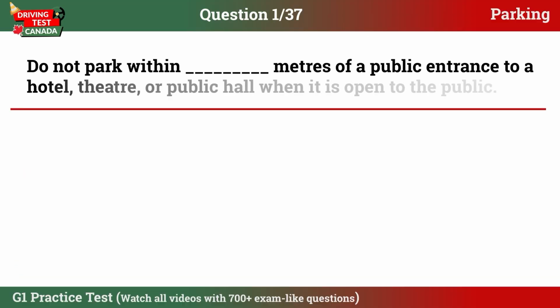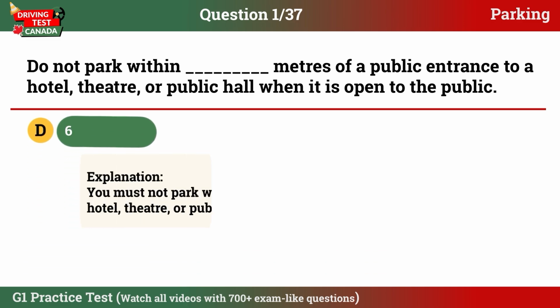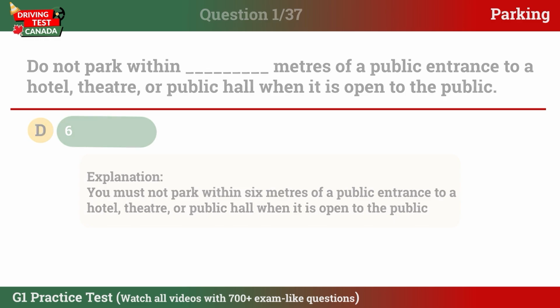Question 1. Do not park within blank meters of a public entrance to a hotel, theater, or public hall when it is open to the public. A. 3. B. 9. C. 15. D. 6. The correct answer is D. 6. Explanation. You must not park within 6 meters of a public entrance to a hotel, theater, or public hall when it is open to the public.